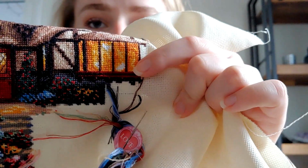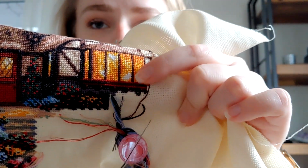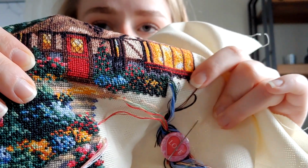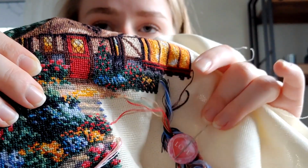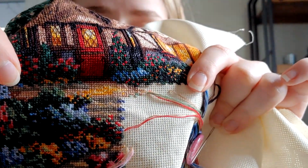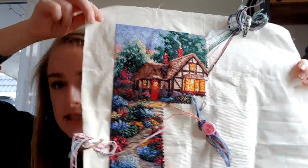The most right window, so this one, is now filled in. So all that orange and stuff is new. And then I have also taken some of this brownish stuff underneath the windowsill down. This has come quite a bit across, and then I also started working on this brown patch there. And altogether that was 328 stitches.